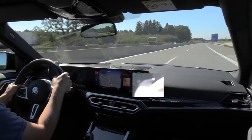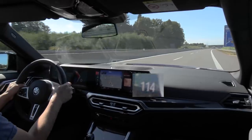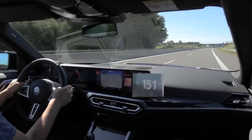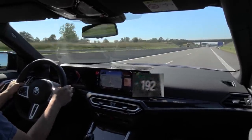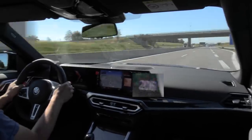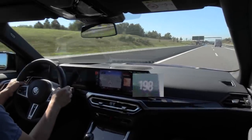Let's cruise at around 100 kilometers per hour. Go! 120, 130, 140, 150, 160, 170, 180, wait, I'm supposed to exit here? No, 200, wow, holy macaroni, this thing is fast.